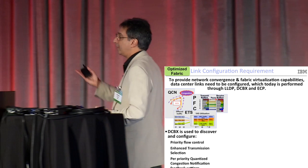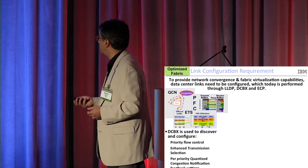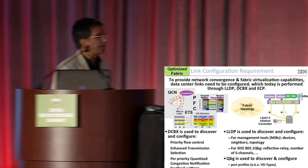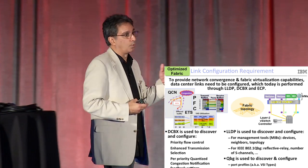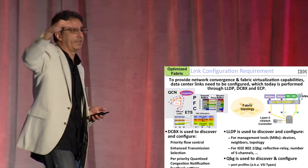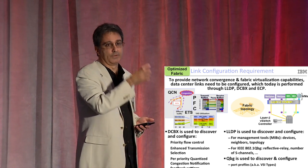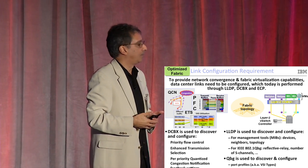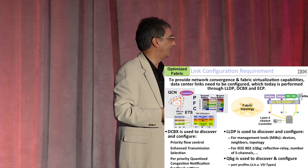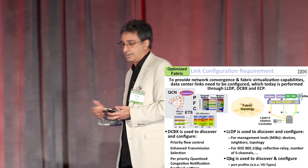You need to be able to configure the priority flow control, the ETS, the QCN settings. And you also need to be able to use LLDP not just for discovering the fabric topology, but also for these more frequent events, like in the case of clients that don't want to go to that last step, that don't need the multi-tenant diversity and want to stay in that middle column of the virtualization that I covered, to be able to run QBG type discovery and configuration, so that you can set up the port profiles that are associated with a virtual machine on the physical fabric.